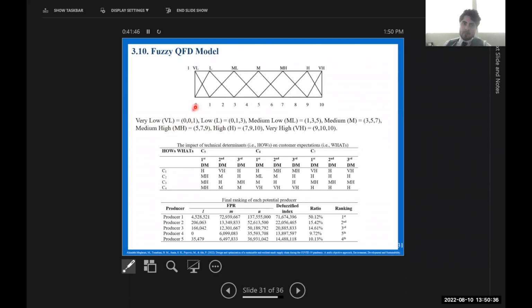You can see the meaning of this number. I'm not going through that. I just want to show you how we convert this qualitative parameter to a quantitative one. First, we consider the impact of the technical determinant on customer expectation. We consider three decision makers. Every decision maker judged the importance of a specific technical determinant on the fulfillment of the customer's expectation.